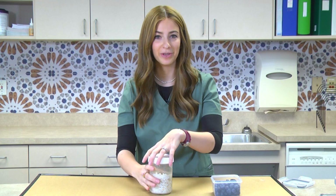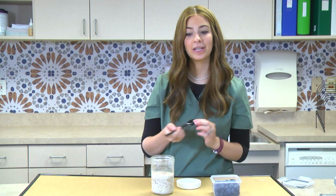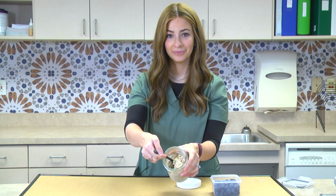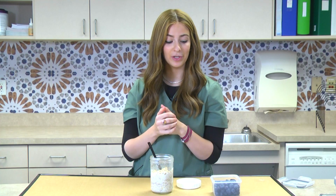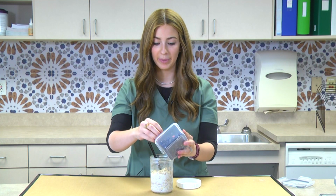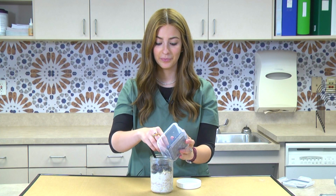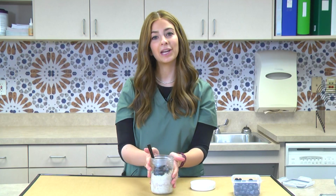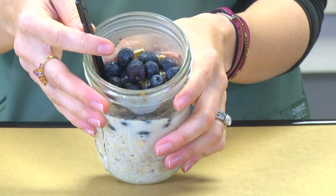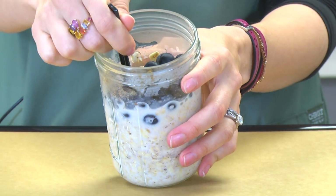So our overnight oats have been sitting in the fridge overnight and now they're ready to eat. As you can see here, they're a nice creamy consistency. And now go ahead and top it however you prefer. I love blueberries, so I'm going to go in with about a quarter cup of blueberries for some added antioxidants and a good source of fiber. And here you have a great breakfast that's about 200 calories, and you can definitely customize this as you desire. Enjoy.